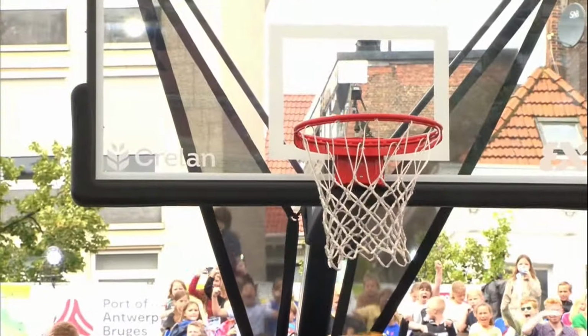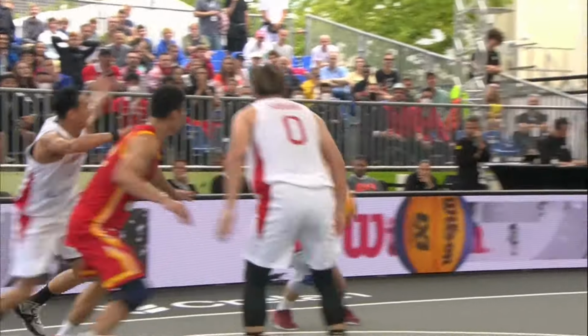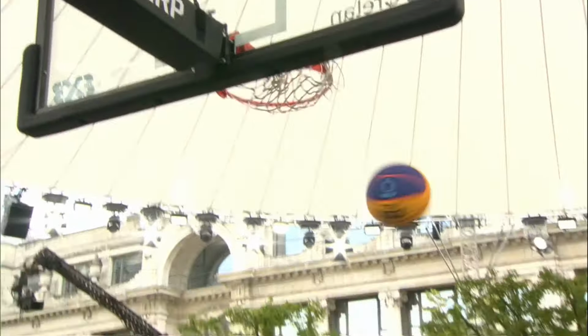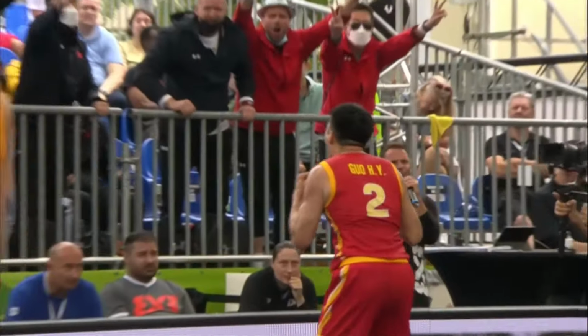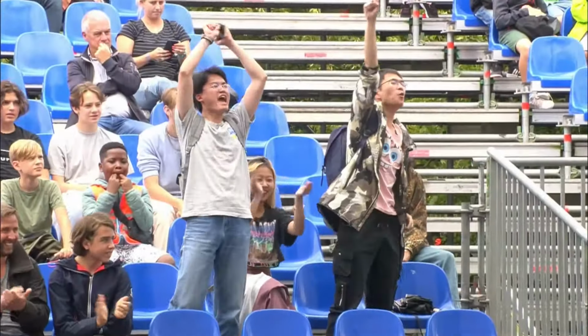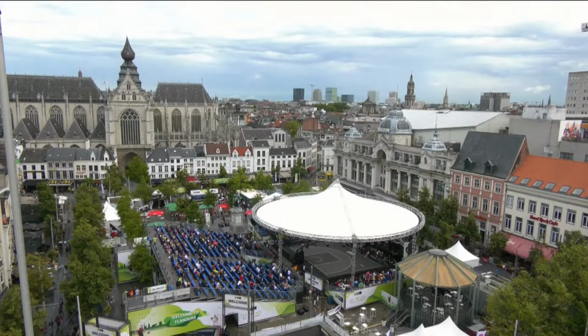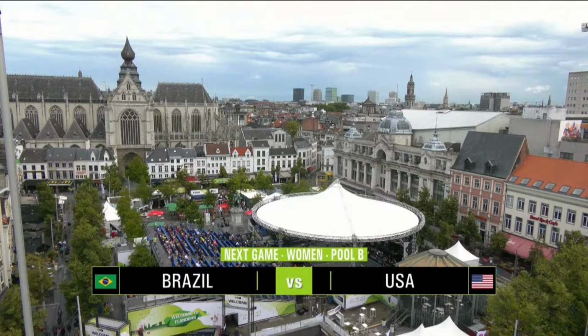China with an outstanding performance, weathering the storm, and finding a way to get it done. There's Guo. That 2 ended it. Showing the fire, he earned it. He's got a few fans there who are pretty excited too. We're here at Grundplatz, here in the Flanders region, Antwerp, Belgium. The ladies will take over next.